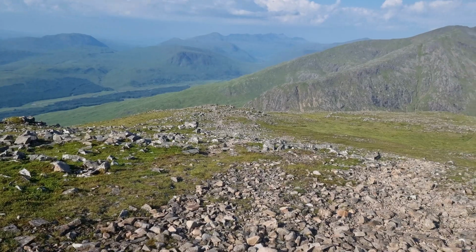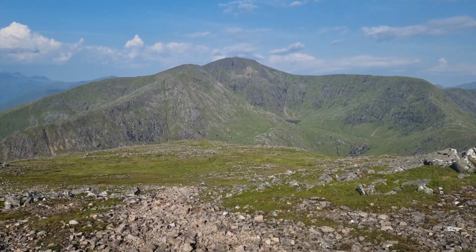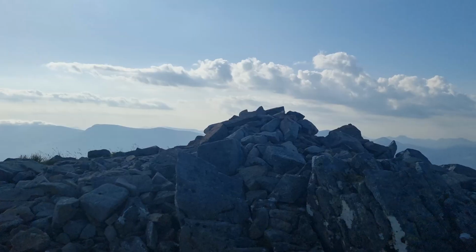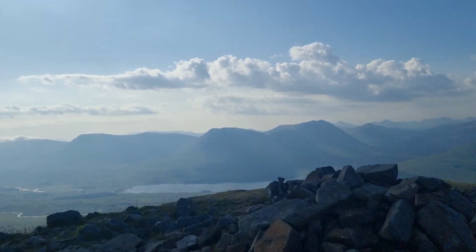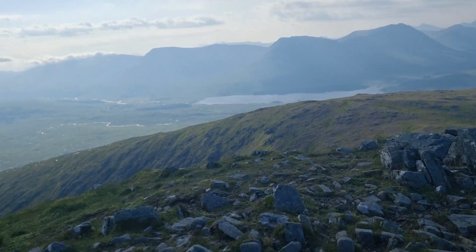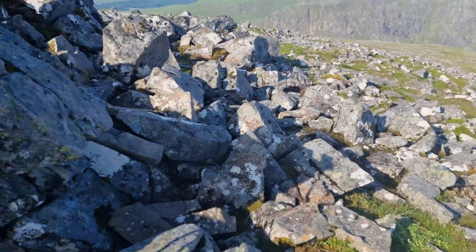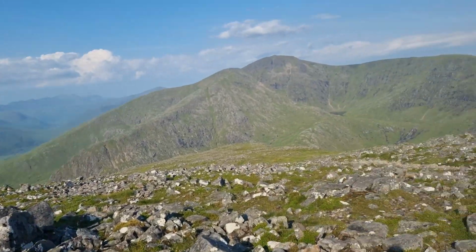I've come up from that direction and I've just joined the descent path that takes you down and up onto Aonach Eagach. The summit is just over there, maybe another 50 metres. So just approaching the summit of Stob Ghabhar. It's windy at the summit, as is quite common, and I've just come off the summit to get out of the wind.